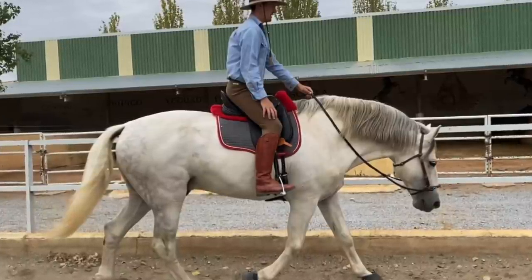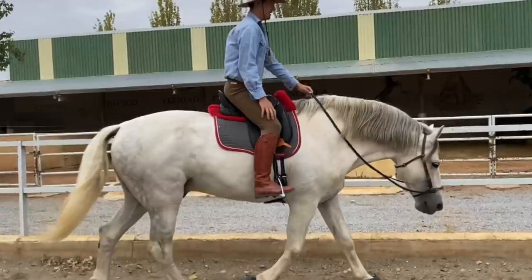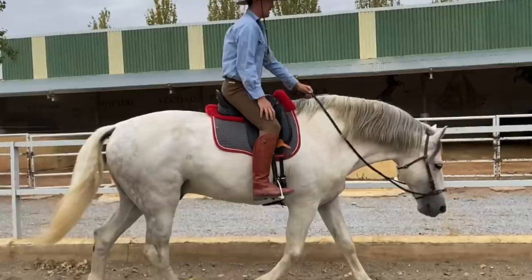This is his transition home. He is transitioning from the life of a sport horse to the life of a, well, let's say a horsemanship horse. So he'll be living outside in the future in a herd environment.